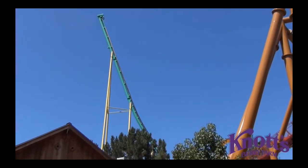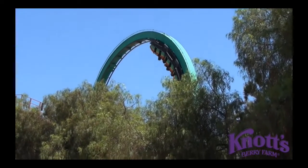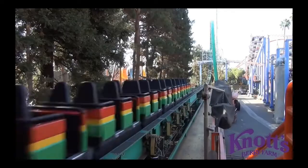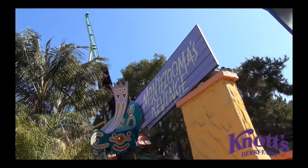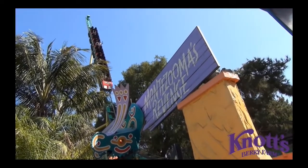Probably the best at Fantasy Island. Probably definitely better than Silver Comet. In the Western New York region, I'm going to bet on it being third. I think Predator and Ride of Steel will still be better than it, but I don't know.